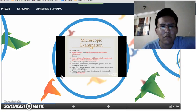In microscopic examination, the epidermis shows hyperkeratosis and focal pseudoepitheliomatous hyperplasia, while the dermis shows a heavy mixed inflammatory infiltrate with few epithelioid granulomas without caseation necrosis, and multinucleated giant cells were seen. Numerous neutrophils, lymphocytes, plasma cells, and histiocytes were seen.